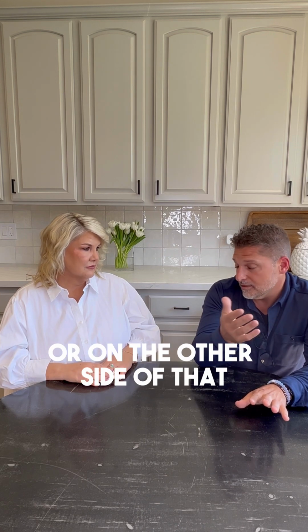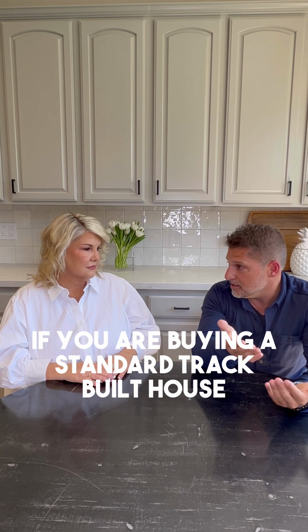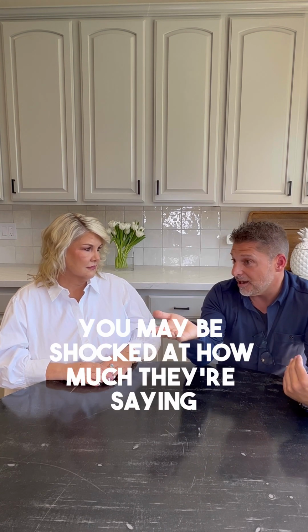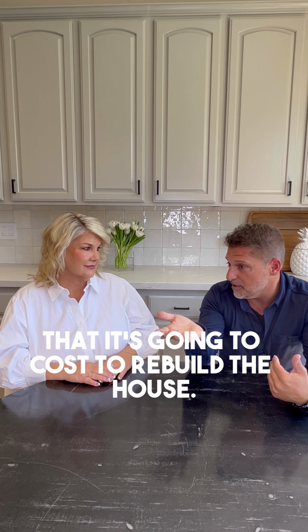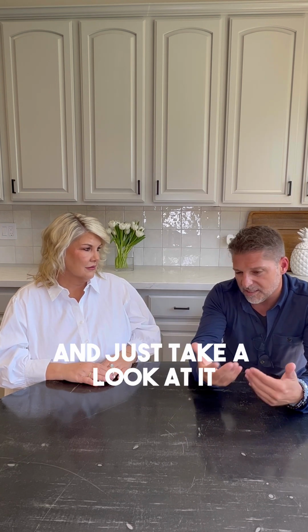So if you're buying a semi-custom home and the company sets it at basic, you very well might be underinsured. Or on the other side of that, if you are buying a standard tract built house and they set it at custom, you may be shocked at how much they're saying that it's going to cost to rebuild the house. So it's not a bad idea to ask for a copy of the calculator as well and just take a look at it, make sure that it's accurate. So that's one way to do it.